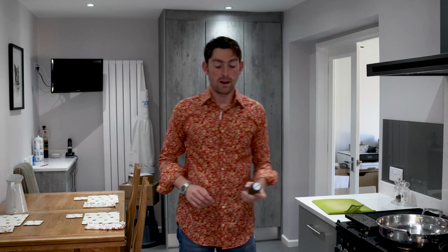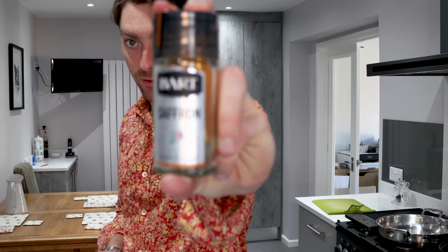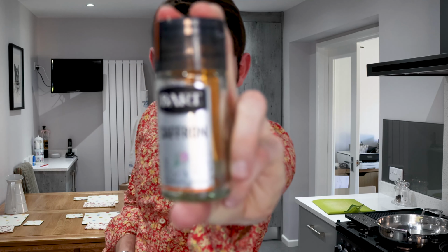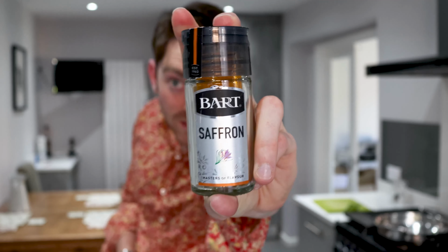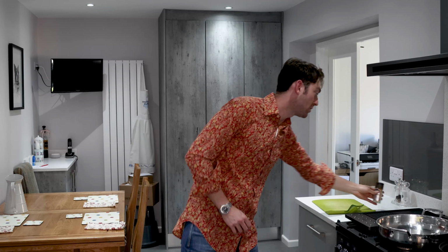Mixing it all together, and one key ingredient that makes our plov very Azerbaijani is the use of saffron. There's a huge amount of spices and herbs that go into making Azerbaijani dishes quintessentially Azerbaijani, to bring that fantastic flavour to them, and saffron is a key ingredient for that. It's a saffron rice. So let's get cooking.